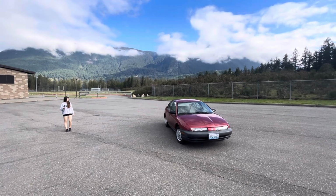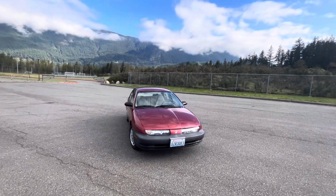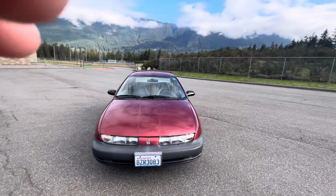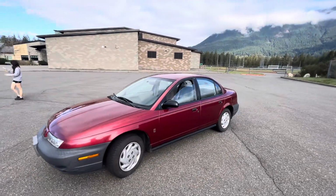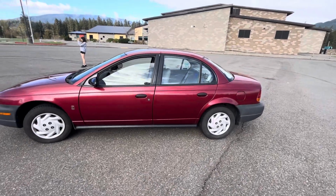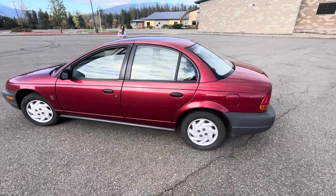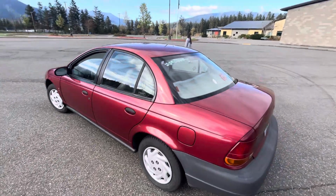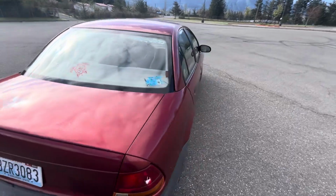Here we are with the beautiful Saturn SL. It's all cleaned up. Look at it, man. It cleans up pretty nice for being 25 years old now? 26 years old? Still looks pretty good. Hope you guys have enjoyed some of the videos of me driving around in this thing, and, little 5-speed manual action going.